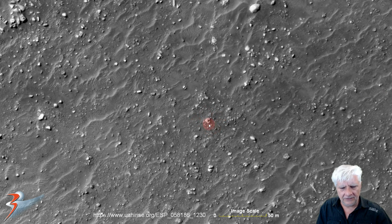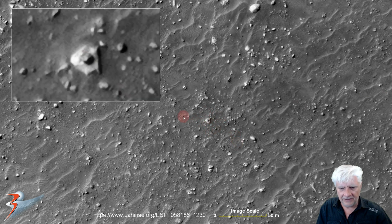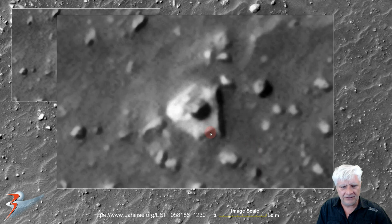Another object with a little part in its center, and this one is about 6 meters across, and the part in the center there is about 2 meters across. So these are always in the centers. Very strange.